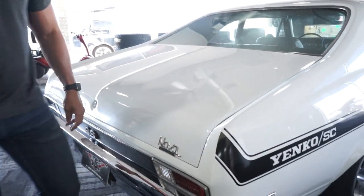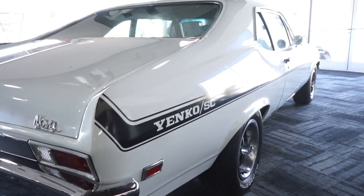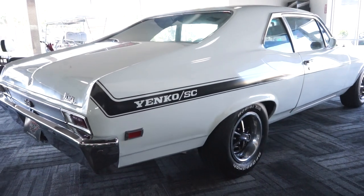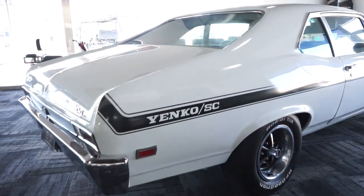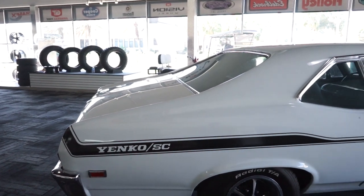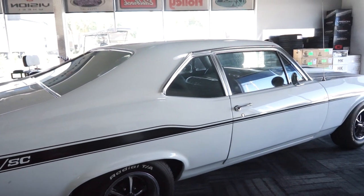Passenger side, same as the driver. The body lines on the car are really nice. When you look down the side of that car, you can't see any waves or ripples whatsoever. It's a really nicely done vehicle. Again, your lower portion there on your rear quarter, behind the wheel, in front of the wheel, looks to be in pretty good condition. Yanko stripe lines up down the passenger side, same as it did down the driver's side.